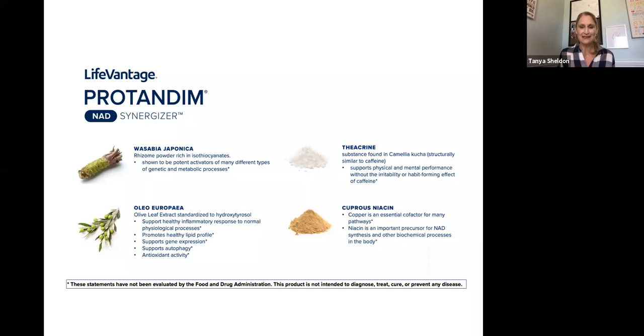So these are some of the ingredients that are in NAD. You can look these up and look into them. One of them, the wasabi, is shown to be a potent activator of many different types of genetic and metabolic processes. We have the oleoeuphoria that helps support physiological processes, gene expression, autophagy, which is what people are looking to gain through intermittent fasting, and antioxidant activity.